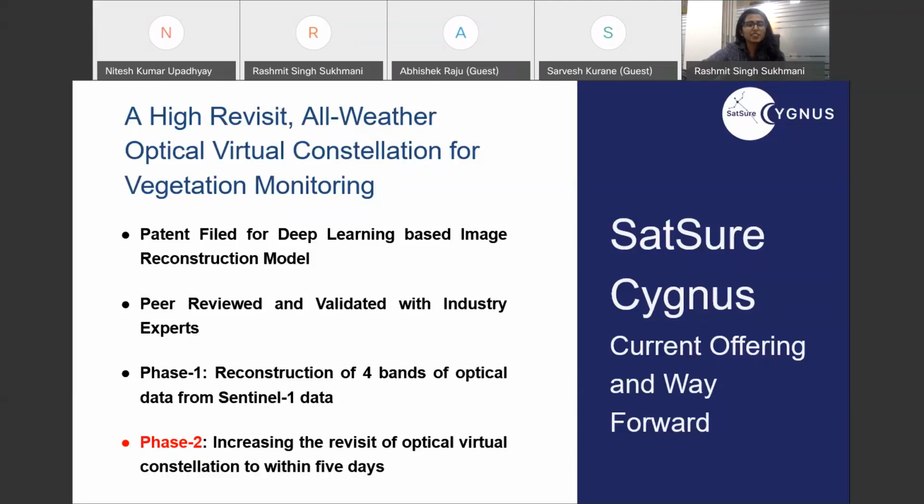In phase 2, we will be reconstructing the SWIR band also, along with increasing the revisit of the optical data to within 5 days. So with this, I would like to end and also move on to the demonstration by Sarvesh of how to visualize the SatSure Cygnus data on SatSure Sparta.